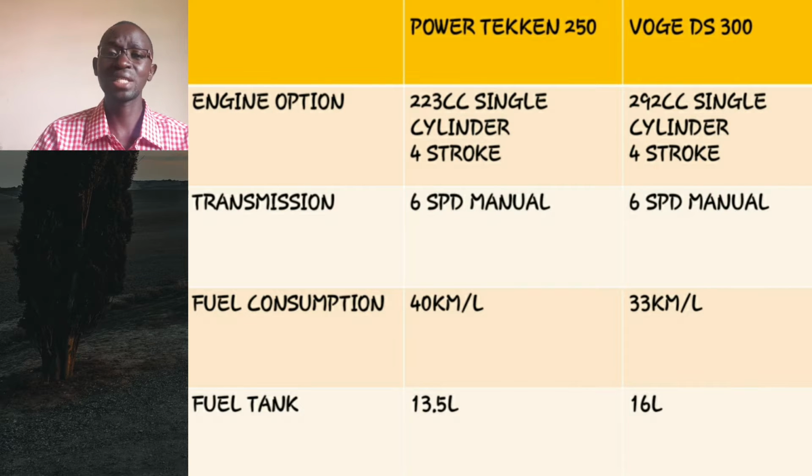As for efficiency, this bike can return all the way up to around 40 kilometers per liter. Of course, it will depend on your riding style, but it's generally very efficient yet decently powerful at the same time. The fuel tank capacity is 13.5 liters.